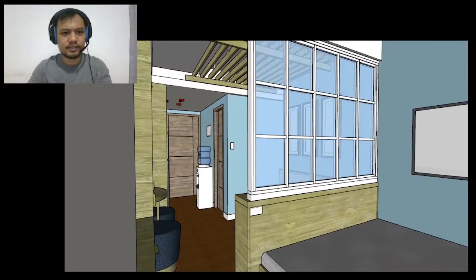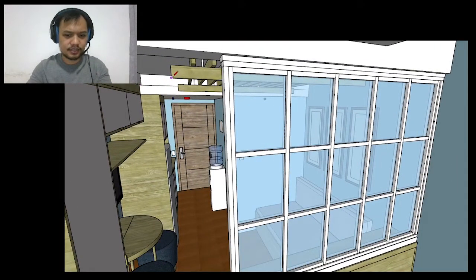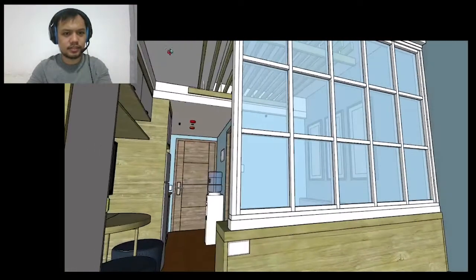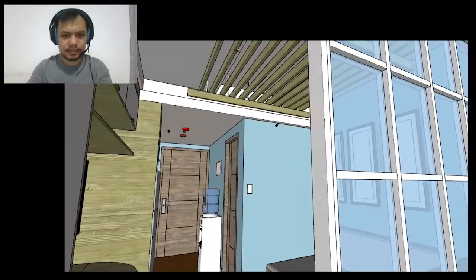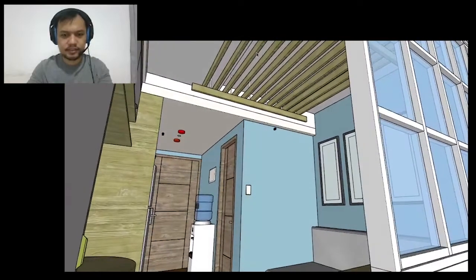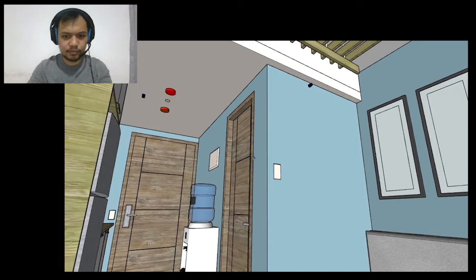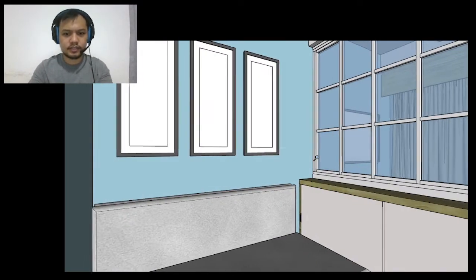See, this is the difficulty with these kinds of things. Oh wait, does this hit it? So it doesn't hit this one, but it does hit the movable closet. That's why I can't really make it any bigger than this. I'm going to have to come up with a different viewpoint here.